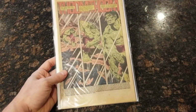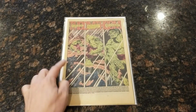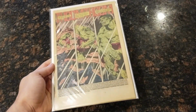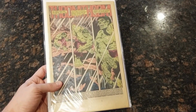Coverless comic. I like a coverless comic once in a while if the splash page is really cool. I like this one of the Hulk. This is not that impressive of a book. I think it's, what is it? Hulk Annual number 13. So, yeah, I mean, I wouldn't have picked up this book with a cover, honestly. It's a book that I would have ignored, but I kind of like this splash page, so I like the way it looks.